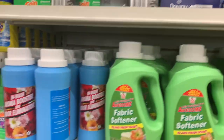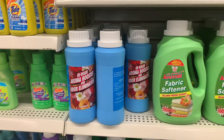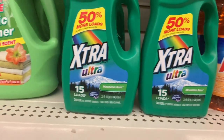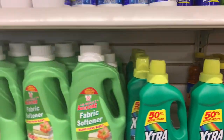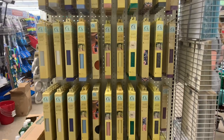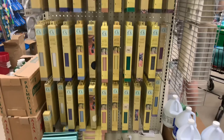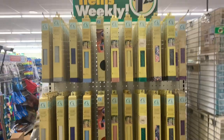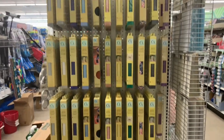Oh my goodness, guys, look what I found. Oh yes, I am fixing to get some. And here is some extra ultra. 15 loads, and it is the mountain rain. This whole end cap is vinyl. The whole thing. I don't see the small vinyl yet. I haven't gone down the crafting aisle. But yeah, whole entire end cap is vinyl.